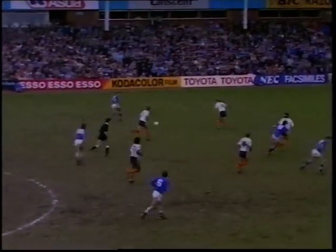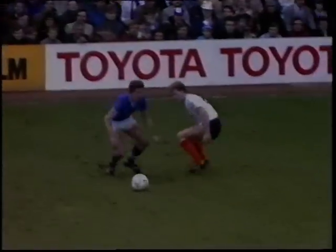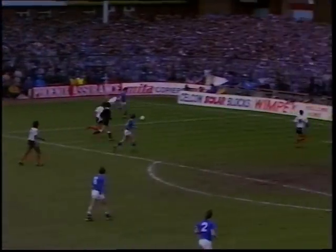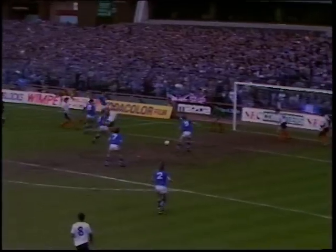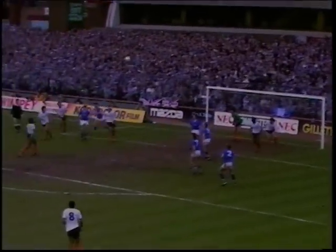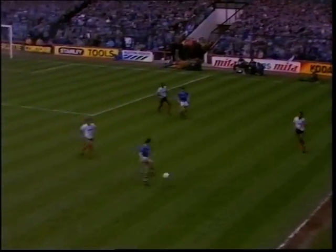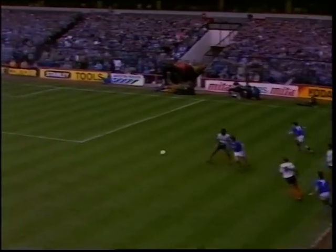Graceful, wide to Sheedy. Well, again, Vanden Howe, good run by the left back, great run, and Gray off the line. Mal Donaghy makes the clearance that keeps Luton in it. Vanden Howe, the last minute of the first period of extra time.